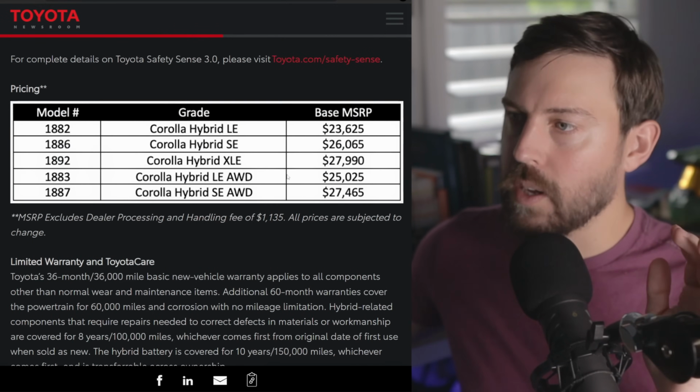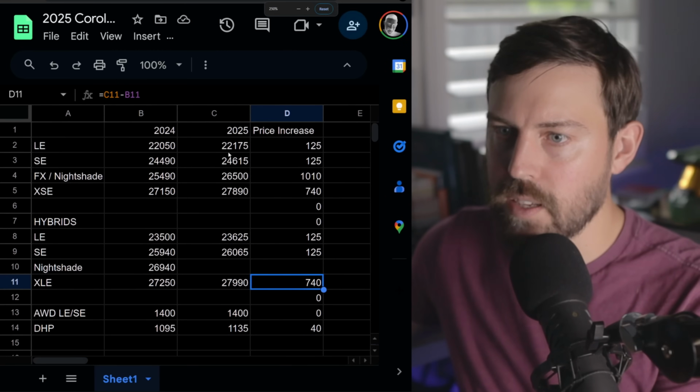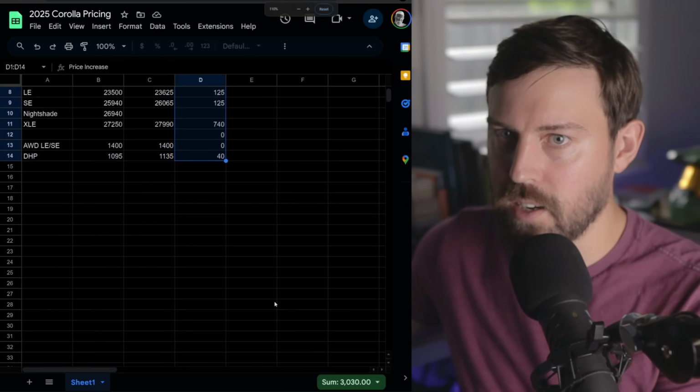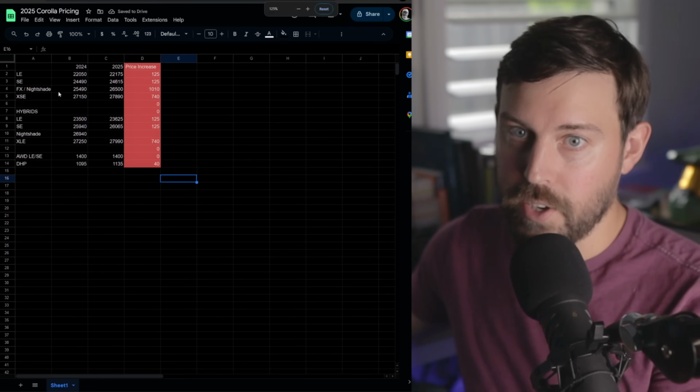So we're going to get into the pricing here. I made a spreadsheet comparing this year to last year, and let's put a little splash of color on here. There we go. The price increase here in red compared to one year after the other.